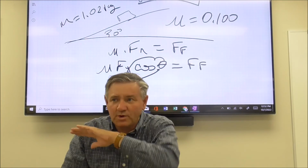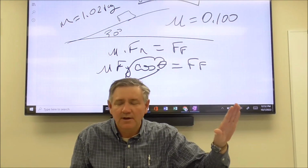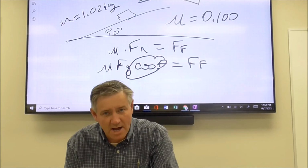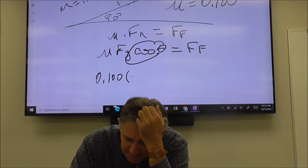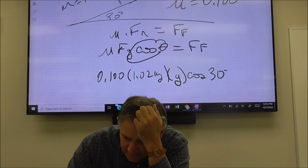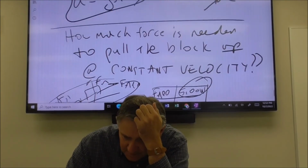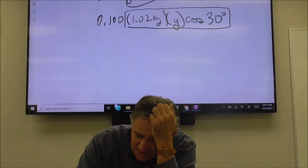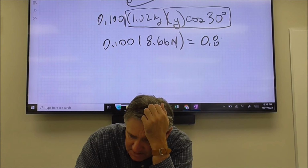Now, up to this point, we didn't have to worry about the cosine part. We could just use mu mg. That's all we had to do, is mu mg. Now you're on an incline. You have to take the angle into account, okay? You have to use the angle. So in this case, I'm going to take mu, 0.1, times the 1.02 kilograms, times g, times the cosine of 30 degrees. So we know that this whole thing, which we've already calculated, what was it, 8 point something? What was that, 8.66. Or you could just take 0.1 times 8.66 newtons, and that's going to get you 0.866.